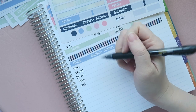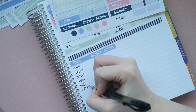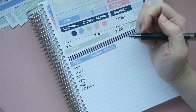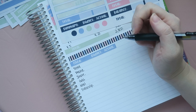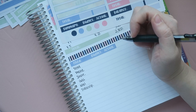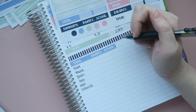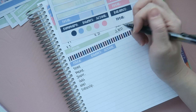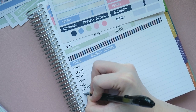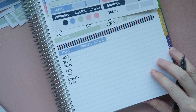And then we have subscriptions, which is just our Hulu and Netflix. And I know why we have both. Netflix is kind of our family thing, everyone's on Netflix, and Hulu is just kind of my husband and I's thing. And then we have rent, which is going to be way more this time around. It's not going to be $200 anymore.